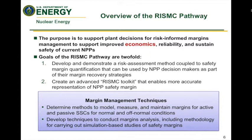And to do this, we're creating an advanced RISMC toolkit, and that would enable more accurate representation of plant safety margin. And again, the key capability is to allow for better safety margin management as plants age, and as other changes are made to the plant. Examples might be power uprates or other plant modifications. So you're managing the safety margin of the plant as these changes occur.